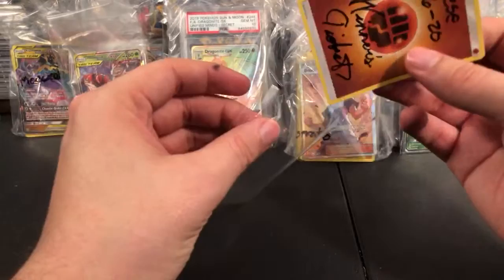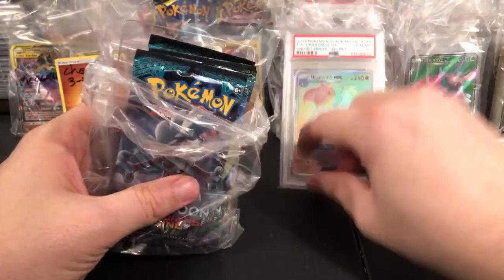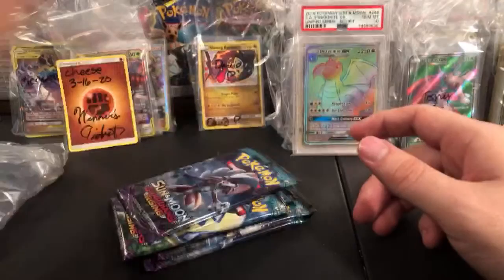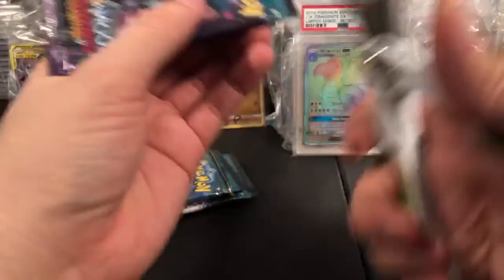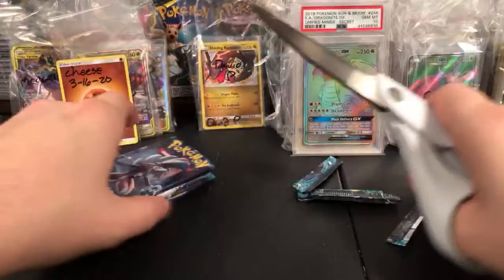Wow. So, Cheese, you end up with this PSA 10 Dragonite, which will be the envy of everyone at your local dinner party. Everyone will be like, damn, boy. And then you got these Guardians Rising. Let's see if we can pull a secret rare out of here. Hopefully. I think Templates might have stolen the secret rare out of this. We'll have to see, because it was actually a trainer card that he pulled. And I think we've seen cases where the trainer card doesn't seem to count as an actual secret rare. So we'll have to see. But if we can get a full art or a GX, that'd be nice.